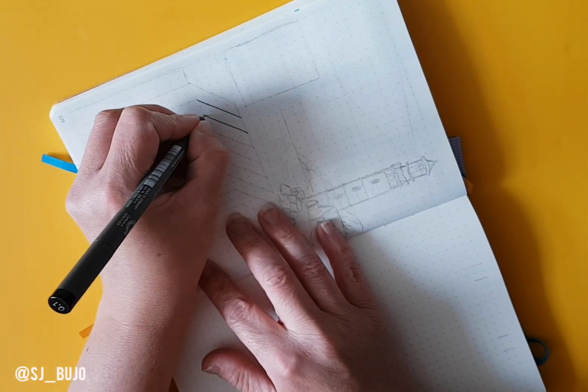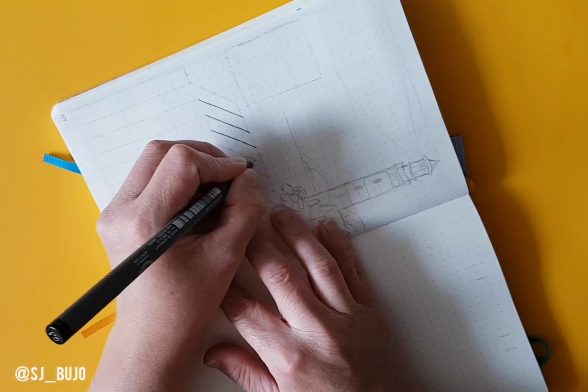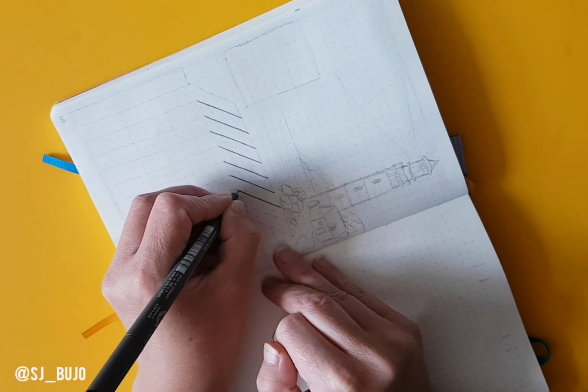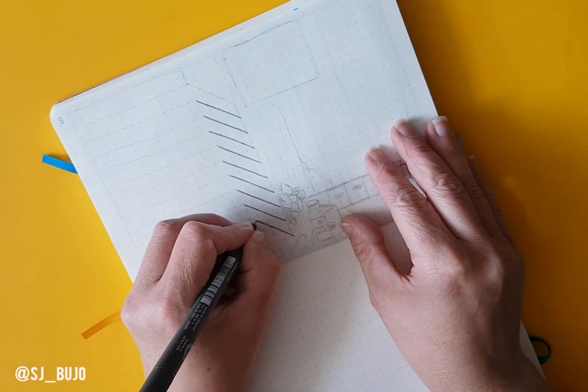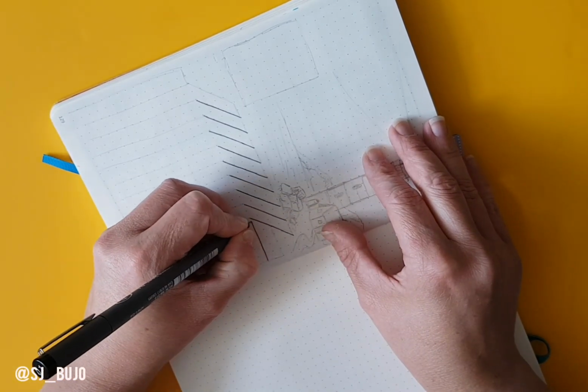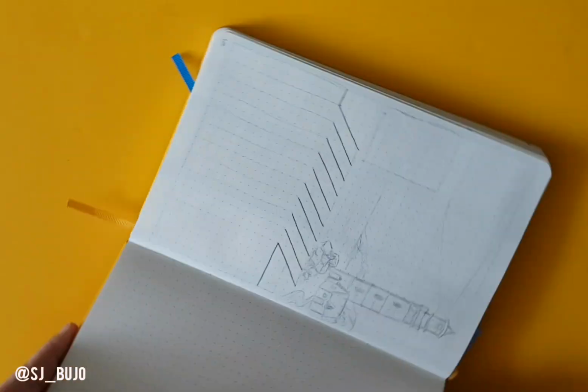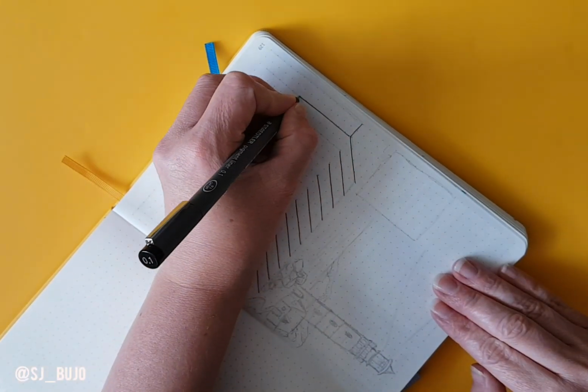I'm going to start with the 0.1 pigment liner. Here's my habit tracker. It's kind of my chore and habit tracker, as you know if you've seen my previous videos. Helps me keep on track. In theory, it certainly makes me do all my chores.